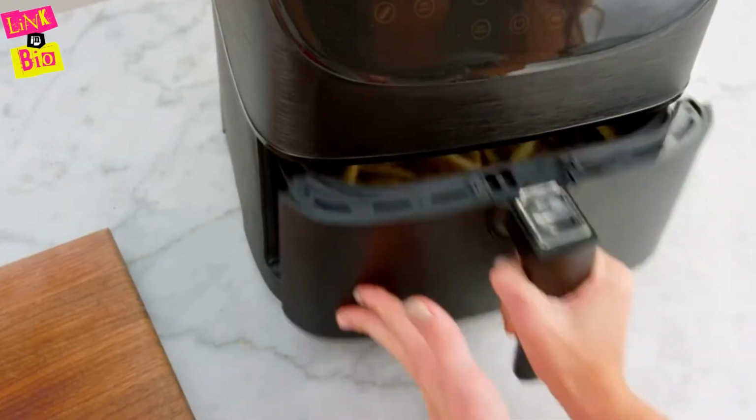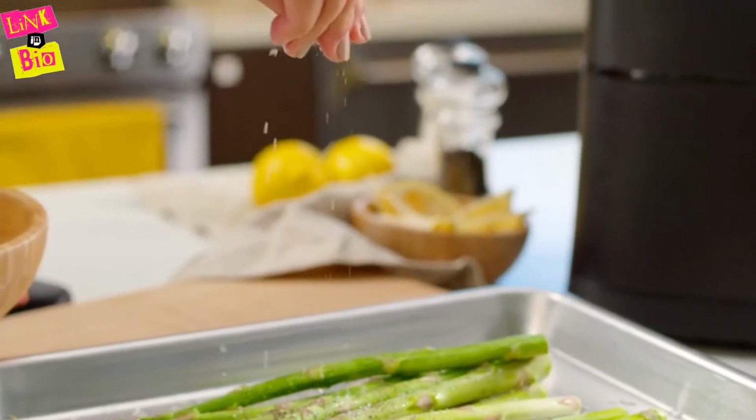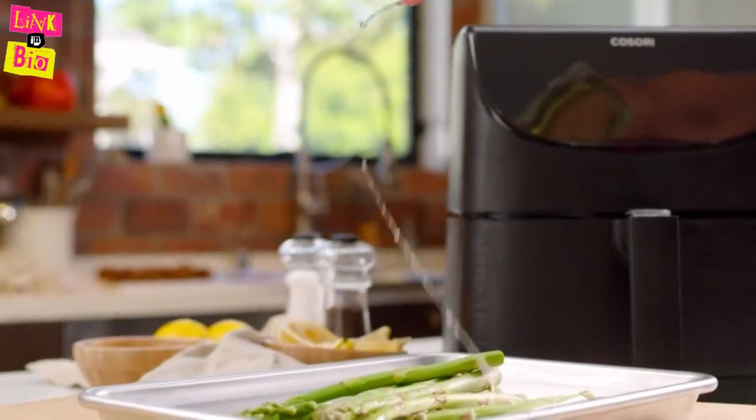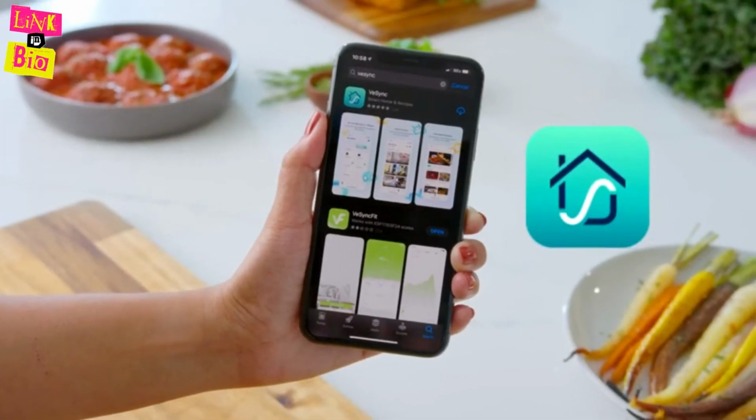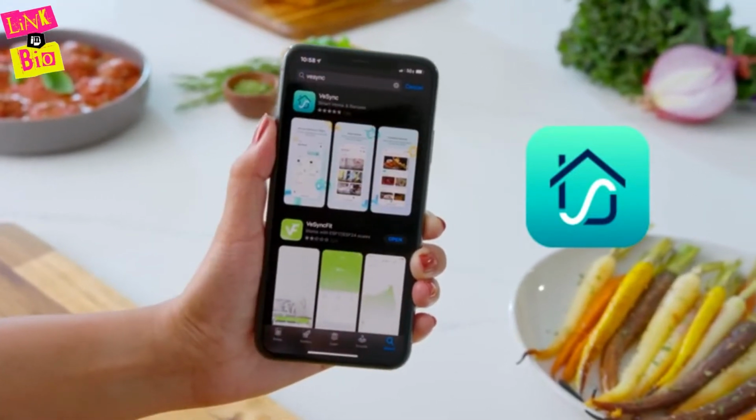Cooks meals faster than an oven and with up to 85% less fat than traditionally fried foods. Want to unlock your fryer's full potential? Download the VSync app to connect your smart fryer to your smartphone.